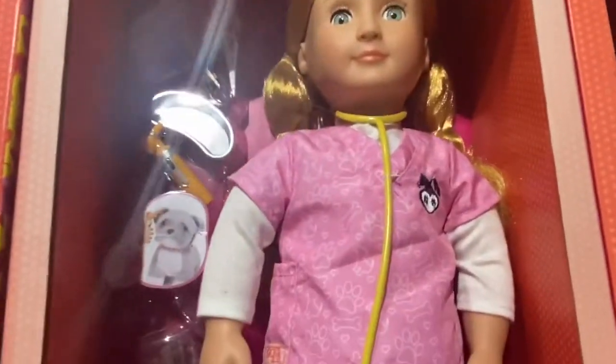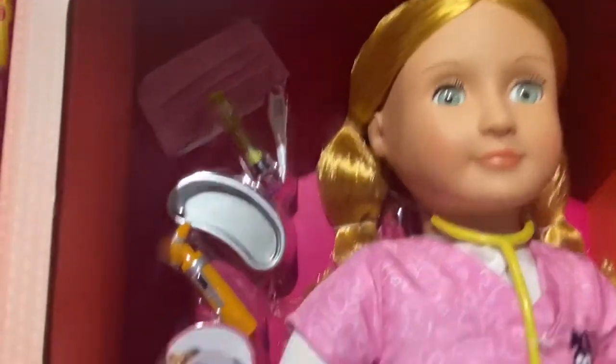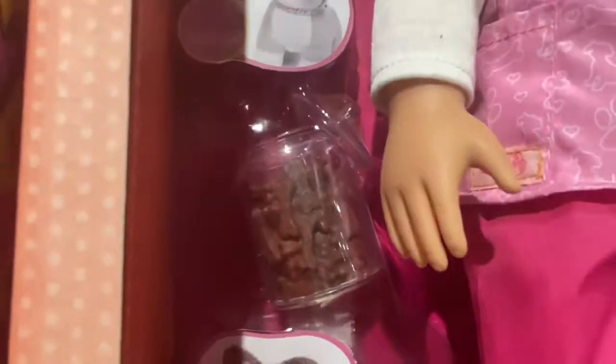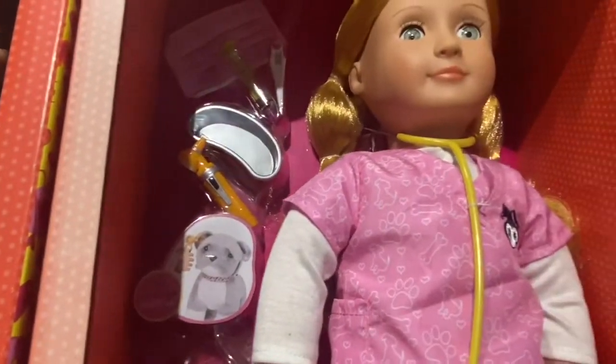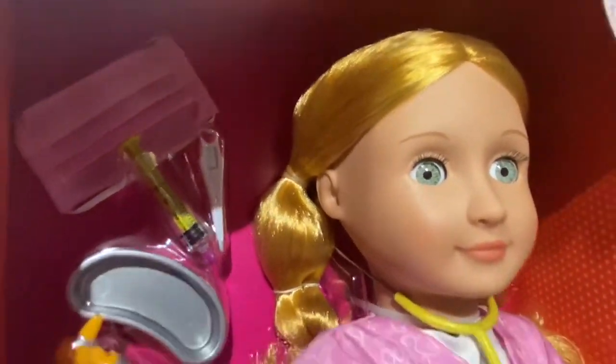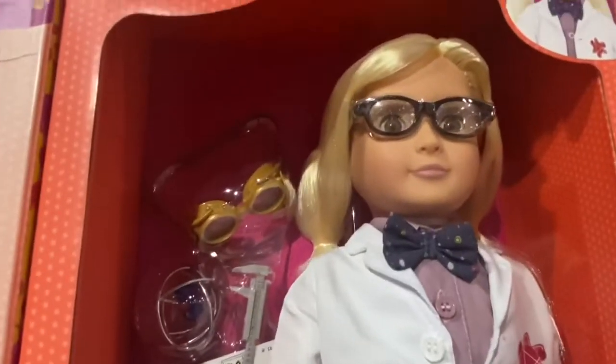And this is Anaïs. She's a vet, a veterinarian for dogs. It includes treats for your doggies. Like that. She has golden hair. And her shoes are nice. It's purple.